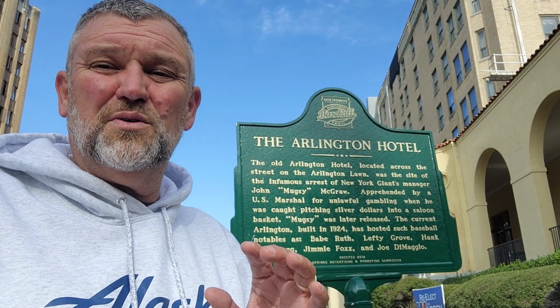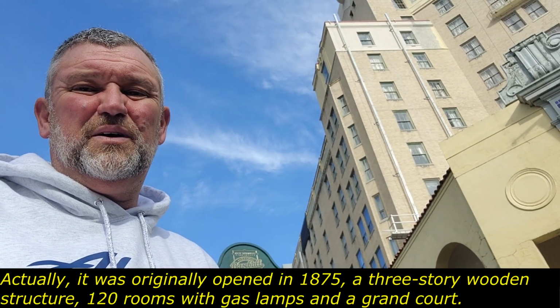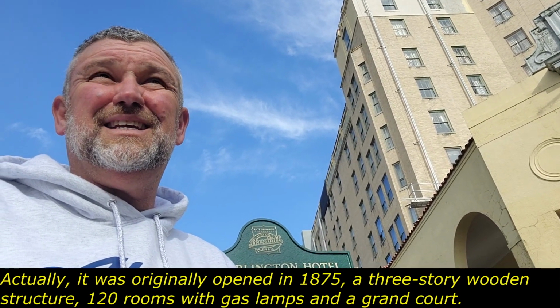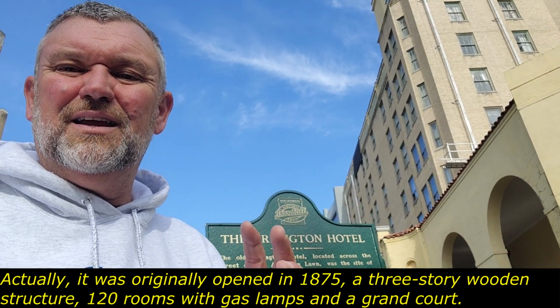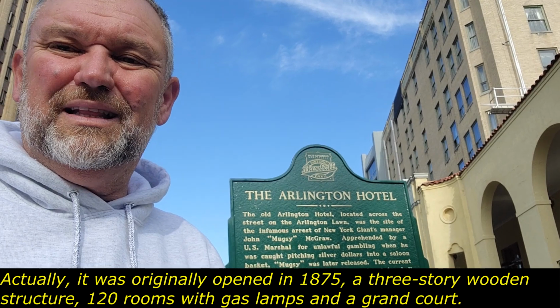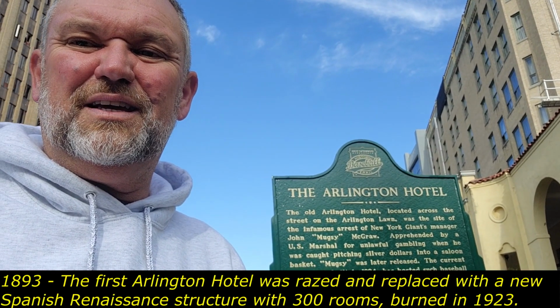In addition to Hot Springs National Park being located in downtown Hot Springs, Arkansas, this is the Arlington Hotel that was originally built back in 1883, and then it burned, and then they reconstructed it. But this has notoriety because of the history.